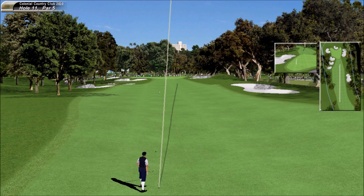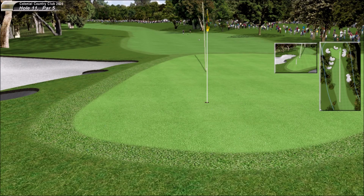That's a pretty good looking shot, right at it. Oh. Oh, what a shot. Yes, sir.